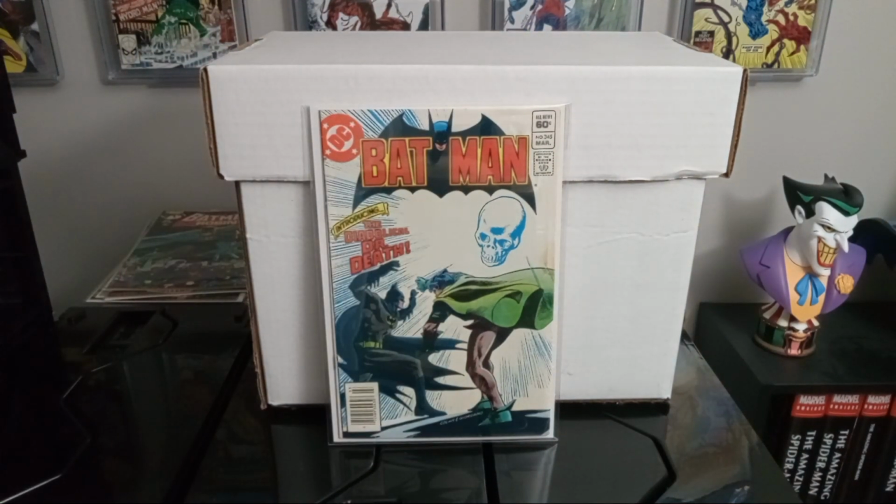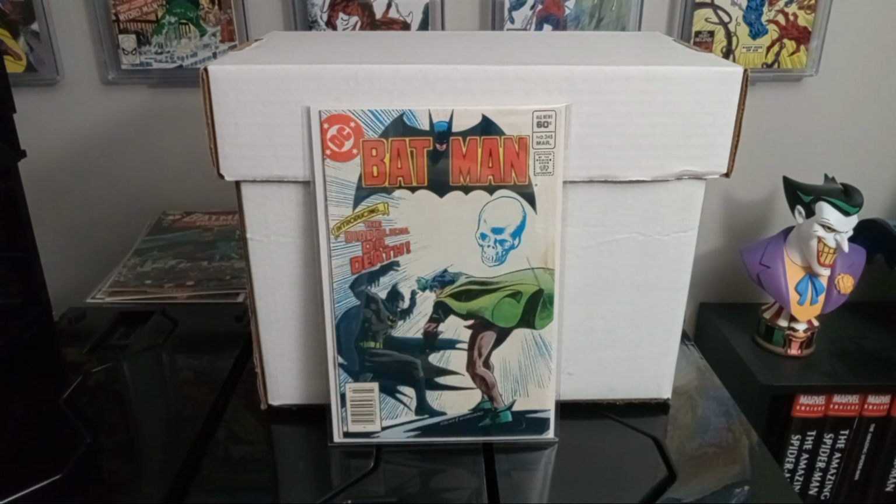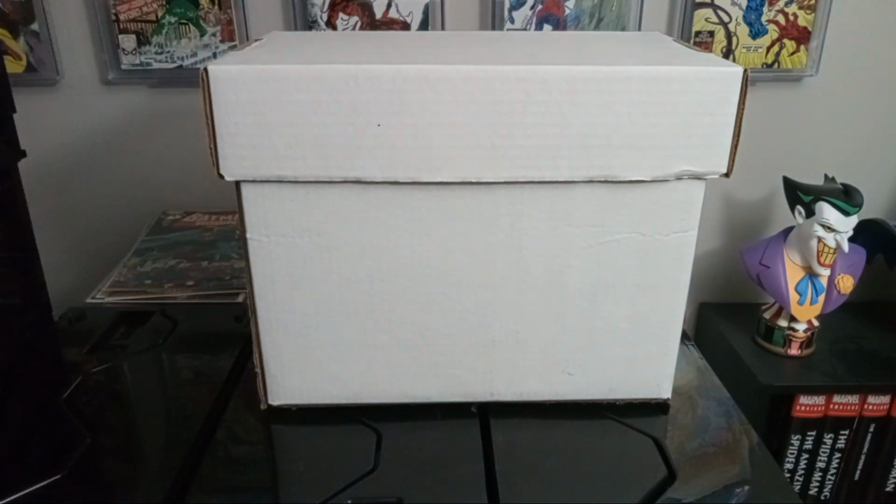Batman 345. This one I think I got in a dollar bin, which is why most of it's great, but it does have some staining on the side right here. So I would like to get a different copy at some point. But it's also not a copy that is super, super high on my list. So if it doesn't happen, I'm not going to care.